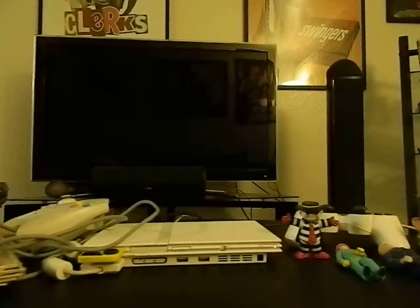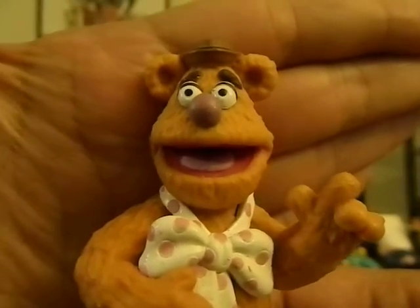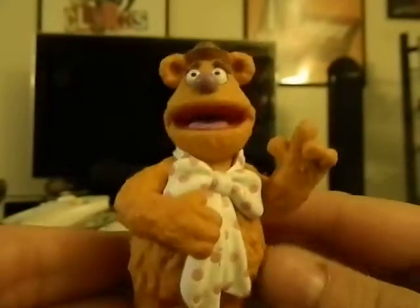Alright, next is a Muppet PVC. Now, this is from their Parks gift shop or something like that. It came in a gift pack from the movie Muppets Most Wanted. So this is Fozzie, and I'll just shoot it back. So there he is. Okay.